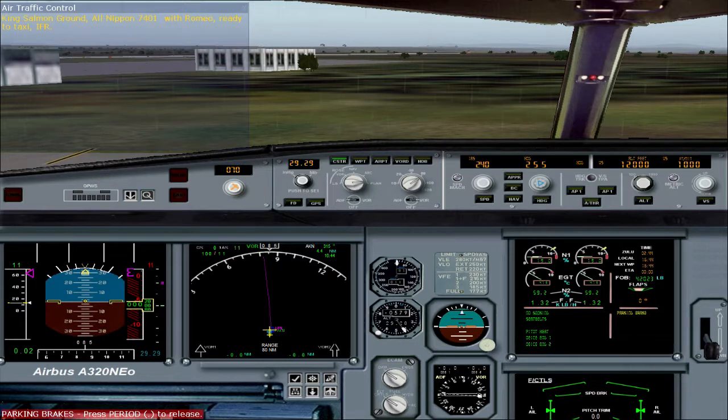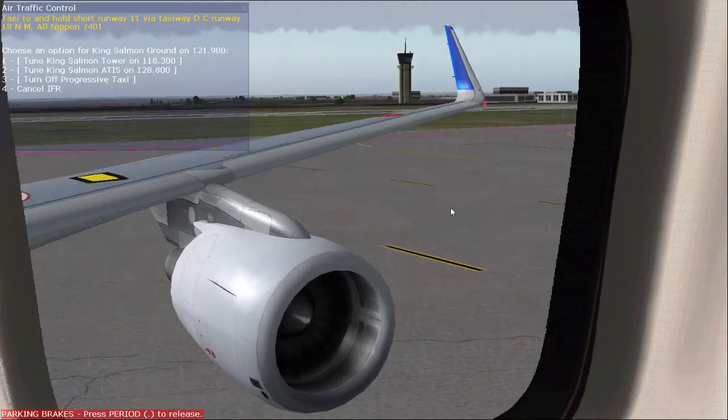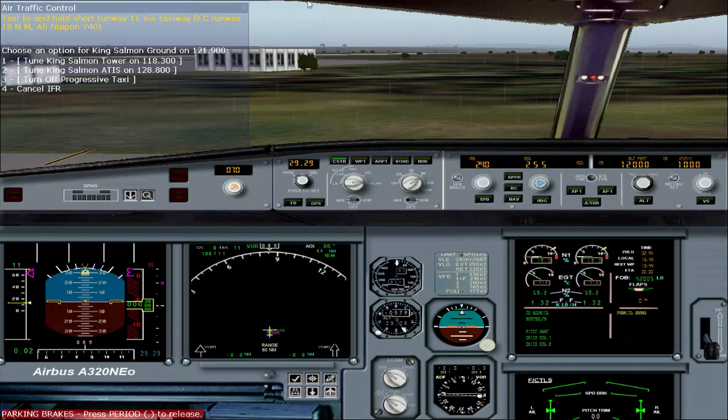King Salmon ground, Alnipon 7401 with Romeo, ready to taxi IFR. Alnipon 7401, taxi to and hold short of runway 11 via taxiway Delta Charlie, runway 18 November Mike. Contact tower on 118.3 when ready. Taxi to and hold short runway 11 via taxiway Delta Charlie, runway 18 November Mike, Alnipon 7401.